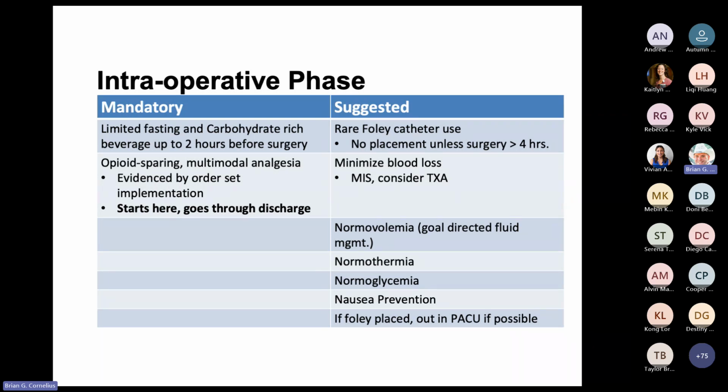And then these are just some goals down here for you. Maintain normal volemia for these patients. So if they haven't been NPO, that may help. Do they really need to have a bowel prep done? What can I do to keep them warm? Is this somebody I need to put blankets on? Is this somebody I need to have a bear hugger? How can I control their blood sugar? What can I do to reduce the risk of nausea? If I put a Foley in, does it need to stay in? Stuff like that.